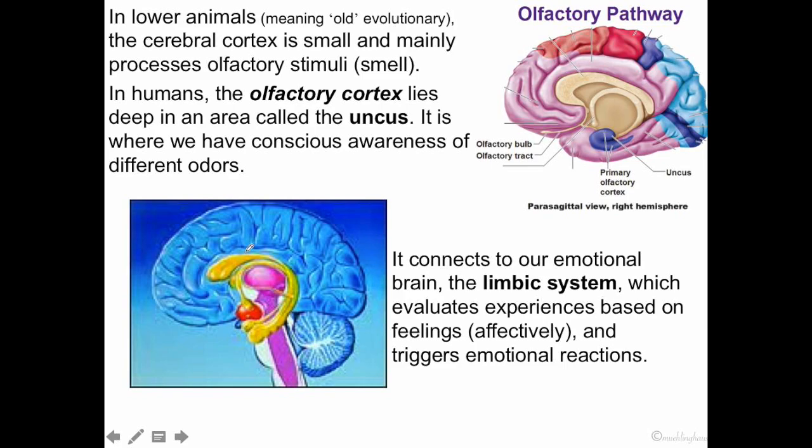Then we get to the next interesting connection here. In lower animals, which means evolutionarily old animals, like salamander type stuff, the cerebral cortex is very small and mainly processes olfactory stimuli, and that's smell. And in us, even the olfactory cortex is still very, very important. It's lined in an area called the uncus. And the uncus is the primary olfactory cortex. And that's where we consciously figure out different odors, the awareness of them.